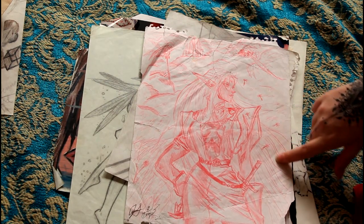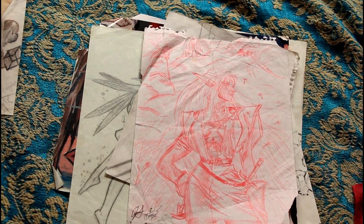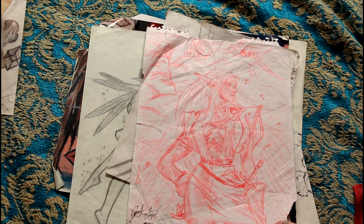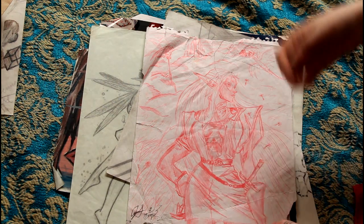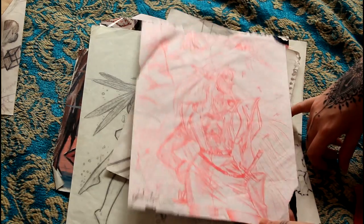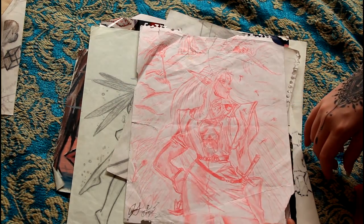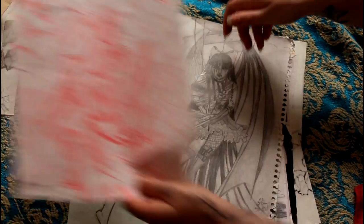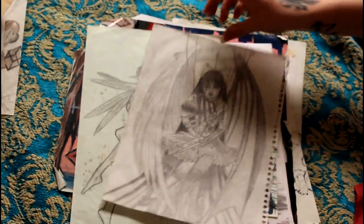This was one of my first favorite drawings that I had actually done, and it inspired me to keep drawing. And this was another one, I think, from Elfen Lied. I can't remember the name of the anime, but yeah, it's so banged up because I took it everywhere because I was so proud of it.